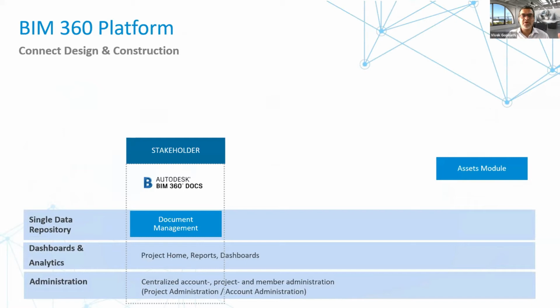This is the base for all the vertical platforms which are developed to cater to different stages of the project. BIM 360 Docs holds the entire set of data. That could be the digital model, 2D drawings, or your associated data which are a part of the project. It gives the central interface for all the users to access the project and understand how the project is going to look, the dashboard, all the things will be available here. Also, it provides the controls from the admin point of view.